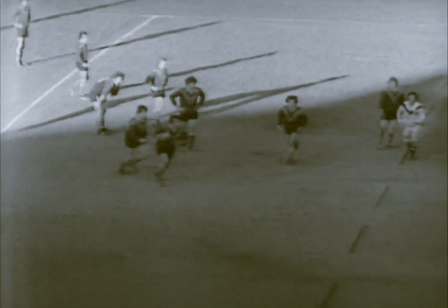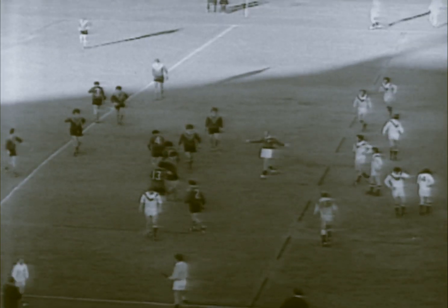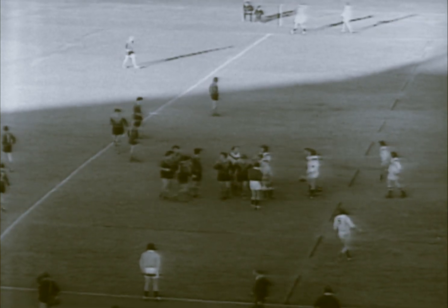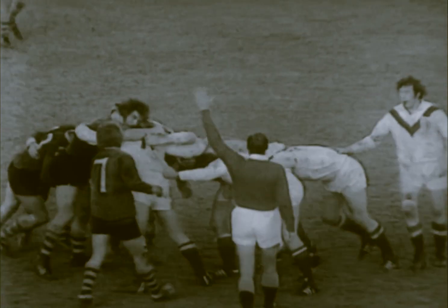We should hear the full-time siren at any moment. Beatson holding onto the ball. Cronin's got it for Australia. One tackle for Australia to go. Pick-up calls. Putting it into touch. And the full-time siren should go before we see the result of this scrum. The last scrum going down. Full-time siren sounding.